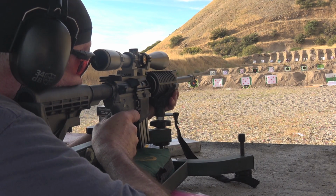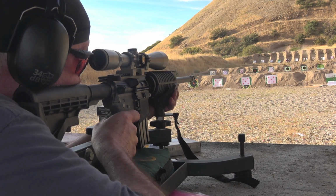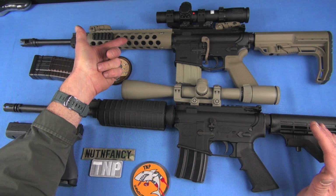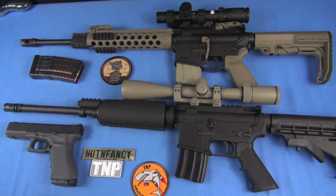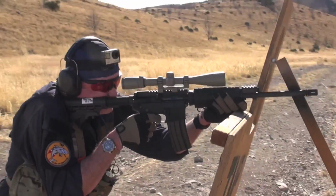So the criteria I listed when you're talking about going up against a vaunted direct gas impingement AR: size, weight, does it meet it? Yeah, this meets it. Accuracy, does it meet it? No, it doesn't. This one is not supremely accurate. I said MOA, it can actually go below MOA with loads it really likes, so it doesn't meet that. Value, yep, it meets that. And then reliability, it didn't meet that.